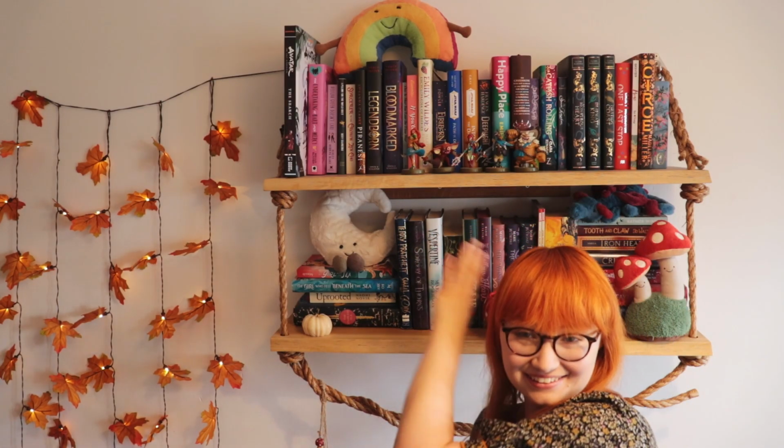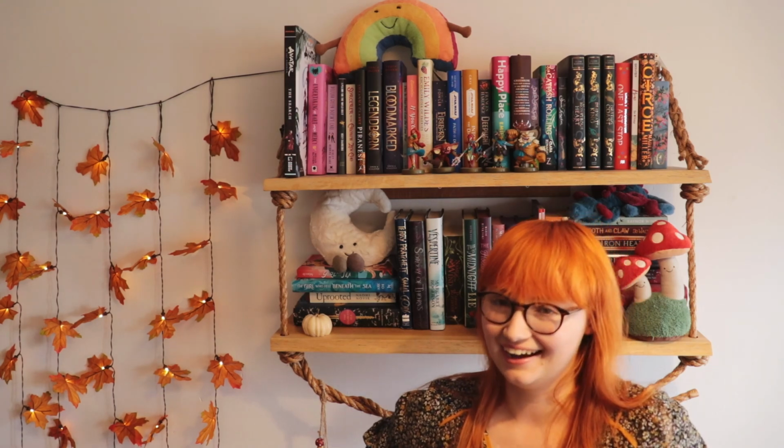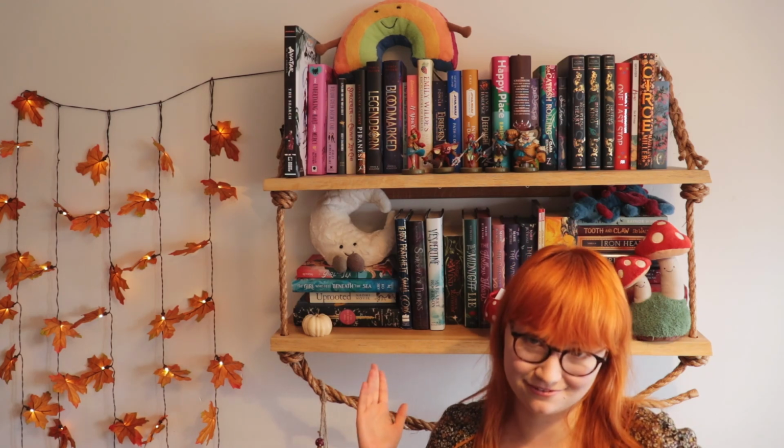Okay, so this is what they look like fully in shot. They're kind of too high up for me to properly be in frame, but you finally get to see my lovely rainbow up here. I brought him down for my Pride video, but he's normally ruling above us all up top. These shelves are where I keep my absolute favourite books.